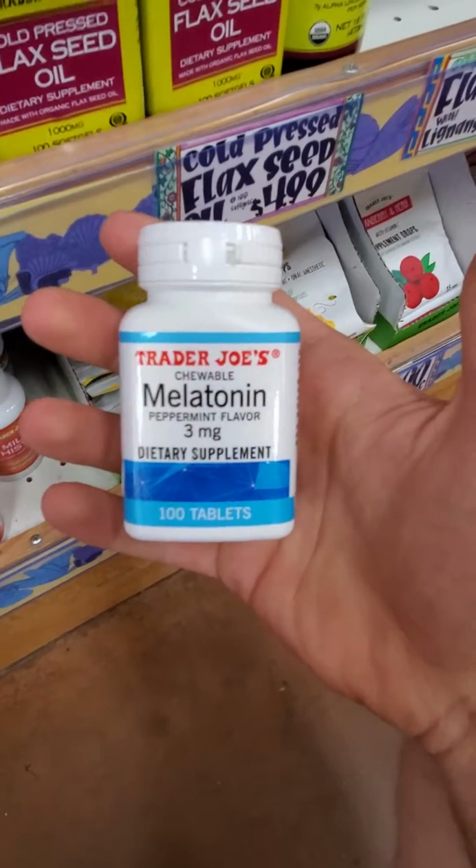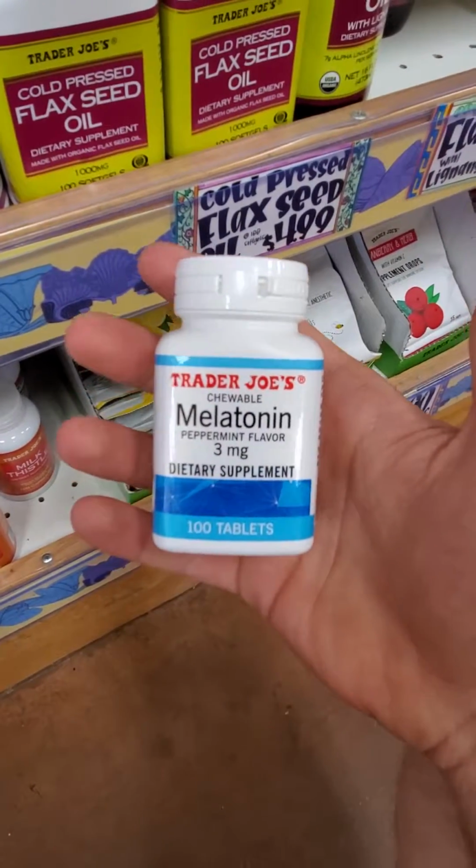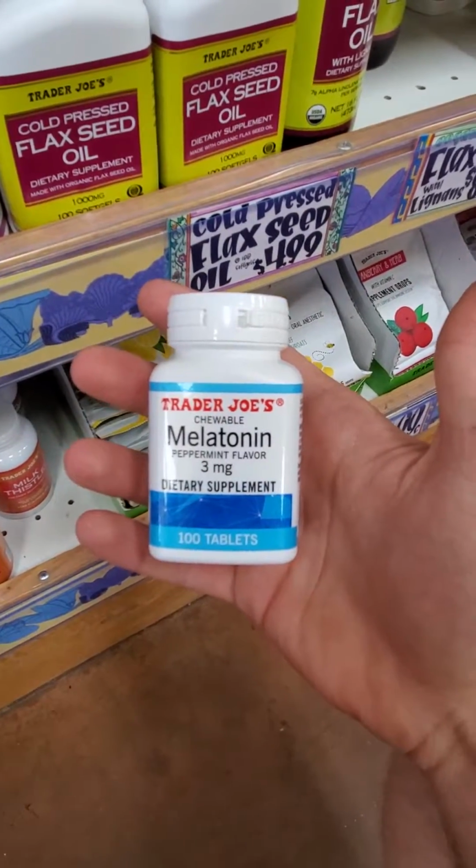For melatonin, you won't need melatonin if you stop looking at your phone before you sleep. 1 hour with phone use prior to bed messes with your melatonin production, so that's why it's harder for you to get healthier, longer, happier sleep.